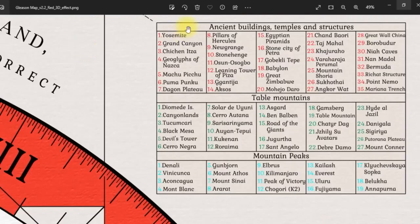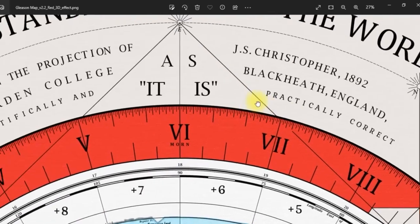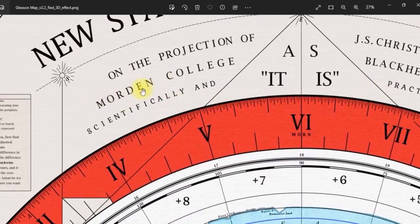And on this side, ancient buildings, temples, and structures. So this is really important because you're going to see on the map some numbers. And he has identified some regions and cities that were not marked on the map by Gleason. So here are all the ancient buildings, temples, and structures in red numbers, Table Mountains in green numbers, and mountain peaks in this bluish color. We're going to go over this when we look at the map, but one of the main things that I really like in this map, he has fixed this mistake here on the projection of Morden College.